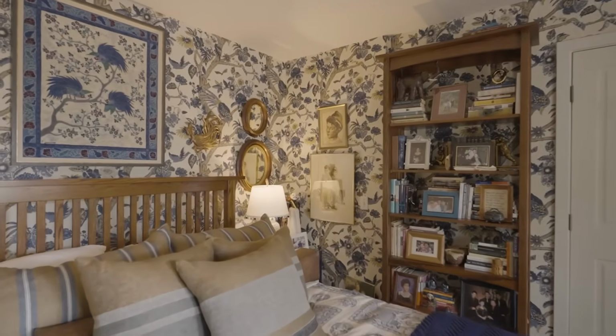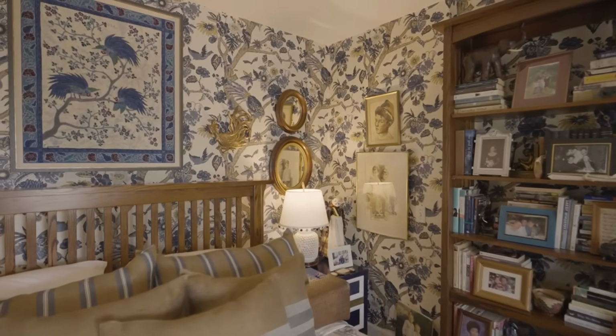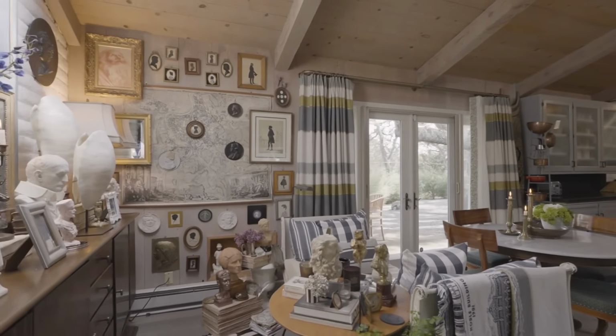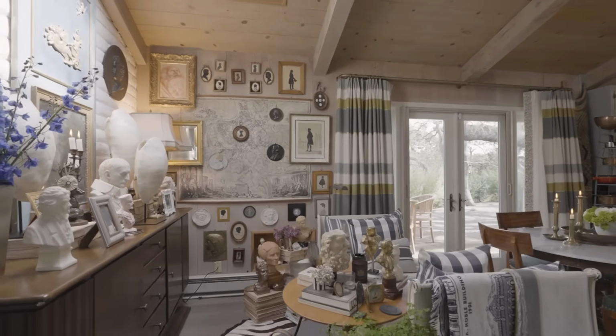It's always current. We are in 2024. We don't want a house that looks like a museum. We don't want a period house. I want it to be comfortable for the owner.